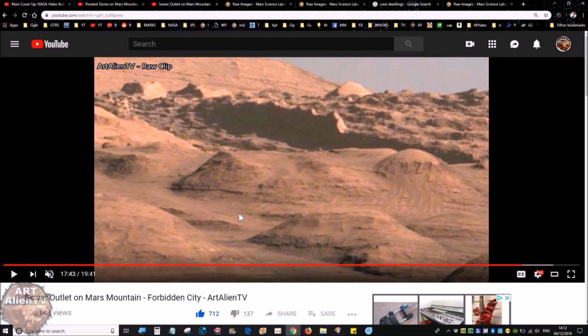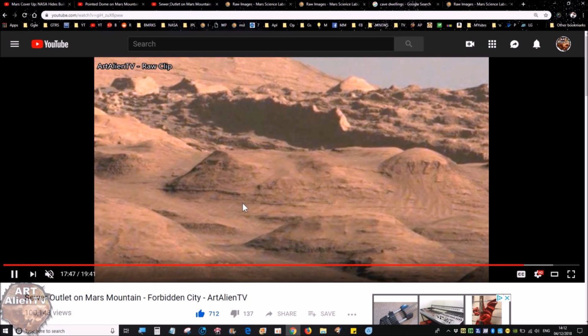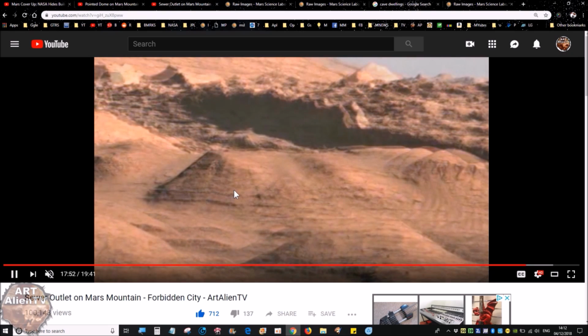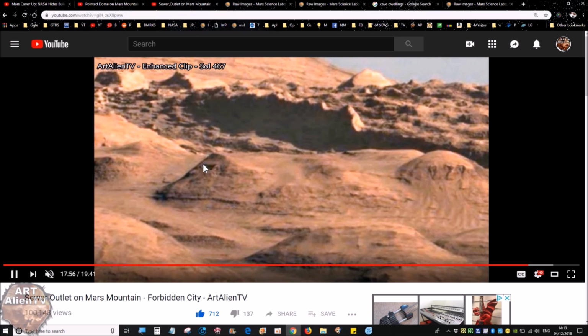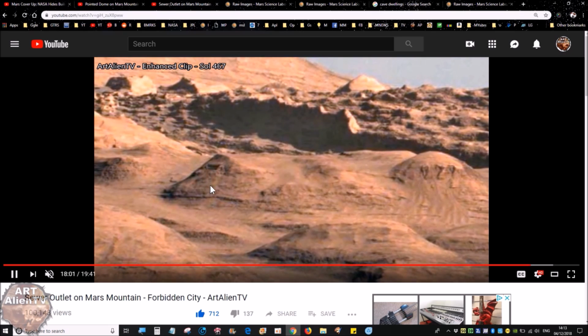A lot of them are heavily damaged and eroded, and are probably millions of years old, but some of them are still intact or partly intact, like this thing here, and some of this stuff. And you've even got structures cut into the side of the mountain, which look like dwellings. Unfortunately, with a lot of these images, we never seem to get close enough to see them in detail. But here we've got a hole in the side of this structure, which is symmetrical.